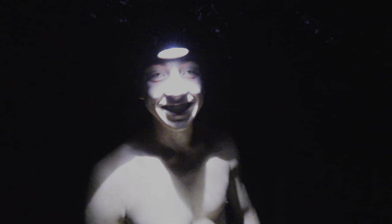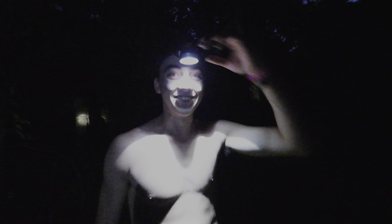First night here, the mosquitoes are bad. The mosquitoes are really bad. We're being completely eaten alive. It's not fun. We're powering through though. It's wet, but we're gonna try and start a fire.